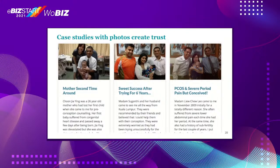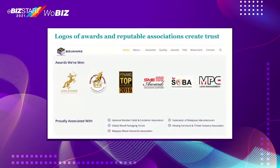So case studies actually create a lot of trust. And if you have a case study with photos, it creates even more trust. So in your own business, what can you showcase to create that trust in your website? Because when people come to your website, they don't know you yet. Okay, they may have read your story, but they still don't know you yet, right? So what can you do to help them trust you even further? So this is one way, case studies with photos.